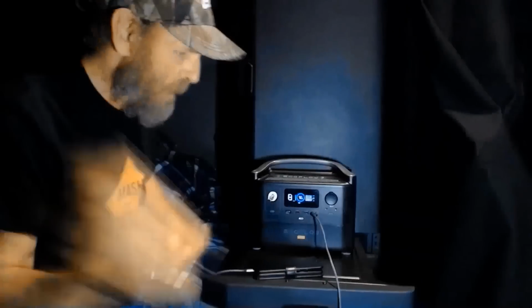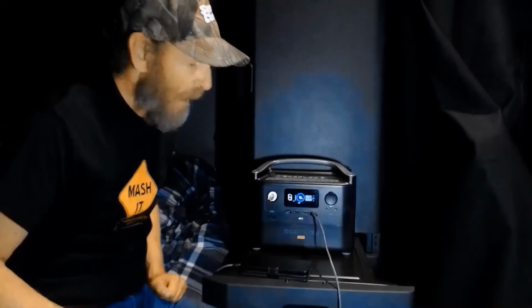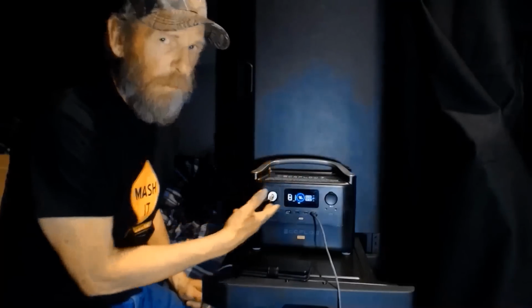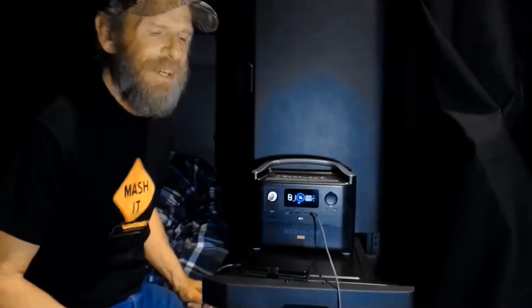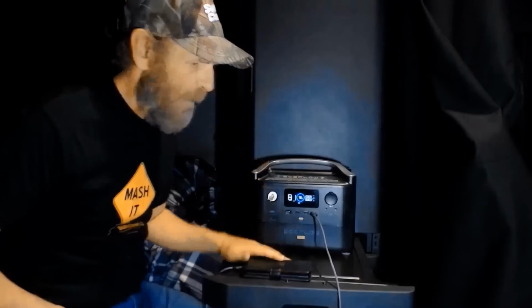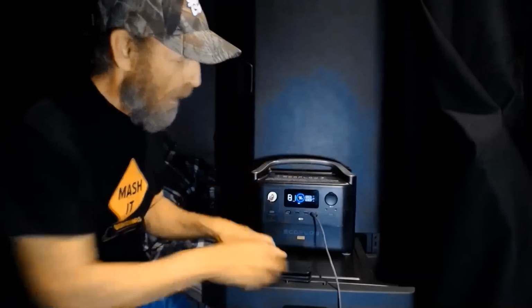During one of my testings, I had 2 phones and a tablet plugged in. And I don't know, it did like 30 hours. It said that was the amount of charge time to charge everything. I don't know if that's right. I don't know if that came out right. But once everything got charged up to 100%, then it went back to 99 because it wasn't pulling hardly anything.